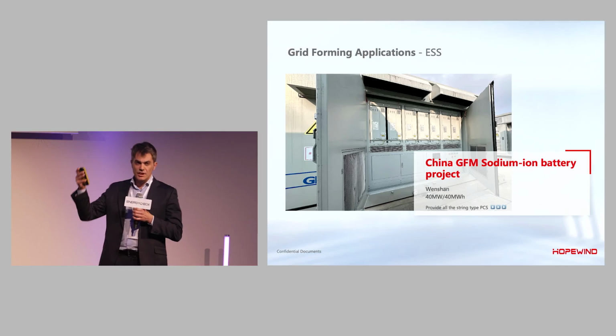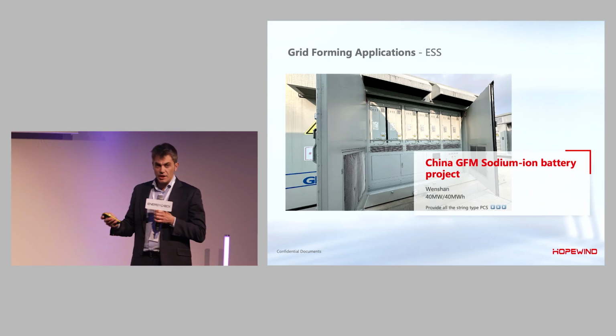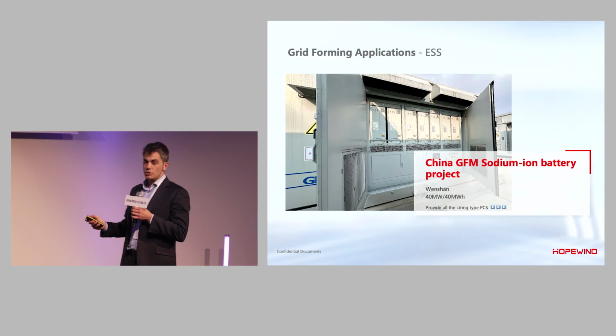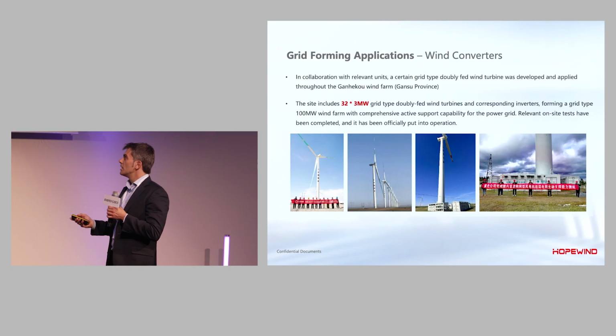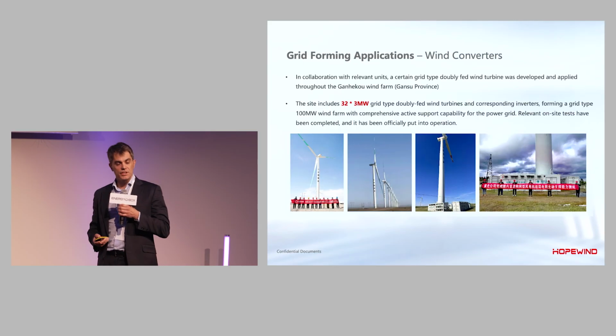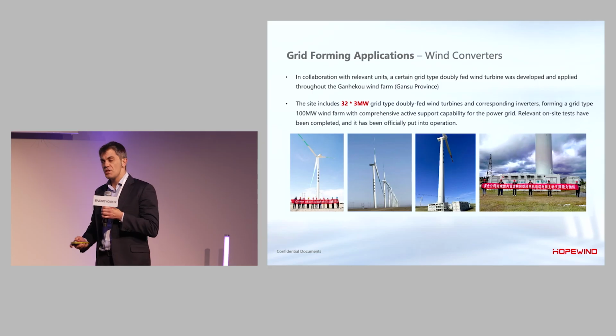Just to finish, two or three examples to demonstrate that we can provide grid-forming for any type of inverter. This is a storage container, where we provide the grid-forming capabilities to the PCSs in the station. For wind, we have many examples of wind converters that have this capability. In this case, we have 32 converters in 3 megawatt turbines.